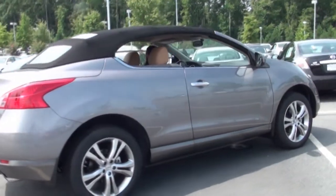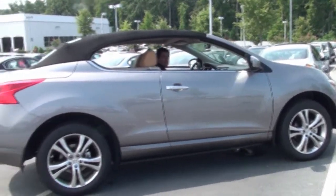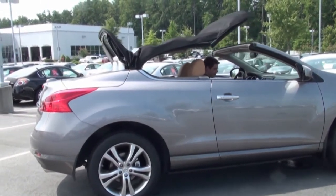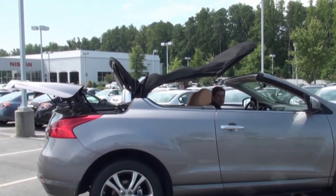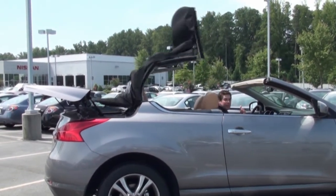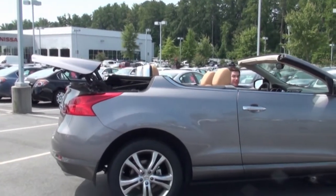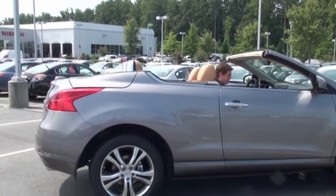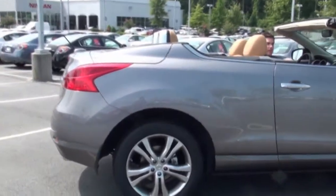Take a good look, because this is what the vehicle looks like with the top up. Now I'm going to show you how it looks with the top down, but also how easy it is. So right now, all I'm doing is holding the open button on the interior of the car. And keep in mind, you can't make the top go down while you're driving. That would not be too safe for the people behind you or yourself. So you have to have your foot on the brake, the car in park, and your hand on the open button.